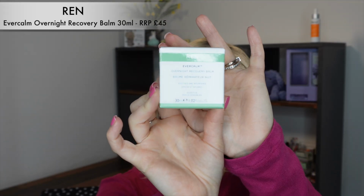Next up, another awesome product. And how do I know this? Because I bought this before. So this is by Erin, and this is the Ever Calm Overnight Recovery Balm. So the range is Ever Calm.